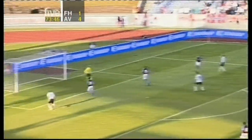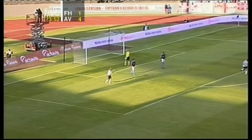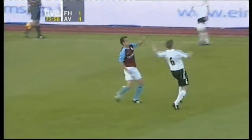Well, that's nice and tidy. The finish was anything but. Yeah, pulled it back well on his left foot, but then tried to bend it in at the far post, but bent it probably at the far end of the stadium instead.